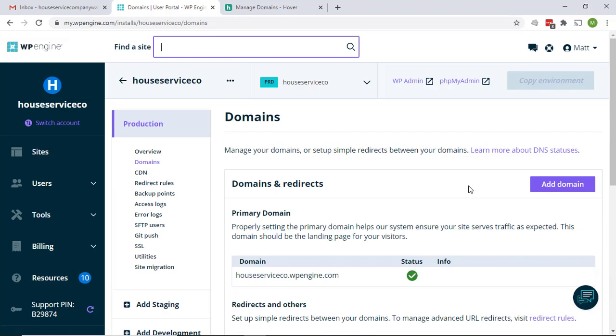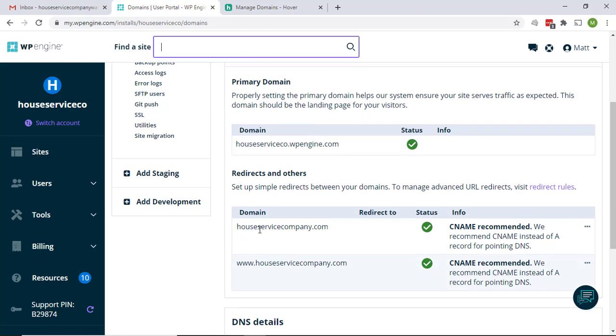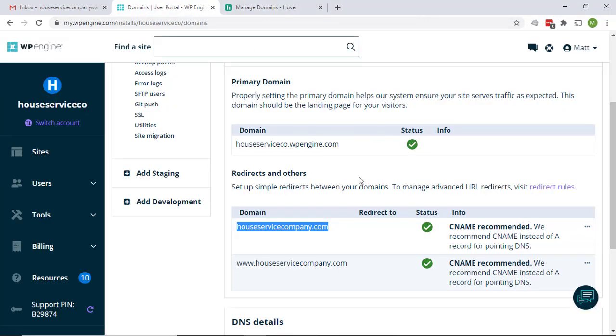Okay, so now that we have that here, we actually want to make this domain the primary, because right now this one is. Just for example, let's go ahead and type that in and just see what would happen. And actually, it works. Your superpowered WP Engine site. But we do want to make it the primary domain, not for this one.